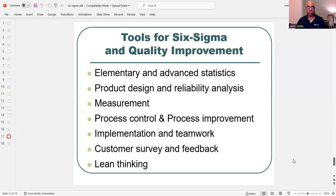Now, tools for Six Sigma and quality improvement. Well, just as I mentioned, it relies heavily on statistics. So you have elementary and advanced statistics. Then you get into product design and reliability analysis. Then you have measurement. Then you have process control and process improvement.